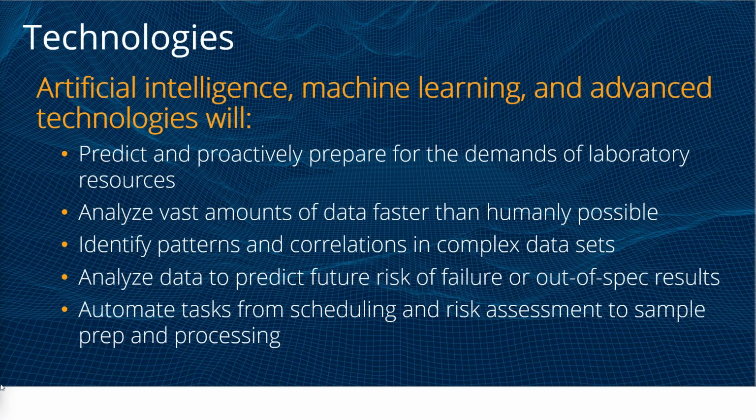It can also analyze past or real-time operational data to predict the future failure or out-of-spec results. This allows laboratories to take a preventative action, reducing the likelihood of costly errors and ensuring quality control. An AI-powered automation can also streamline various laboratory processes, from scheduling and risk assessment to sample preparation and processing. Automation reduces the reliance on manual labor, improving efficiency, and ensures greater consistency in results.